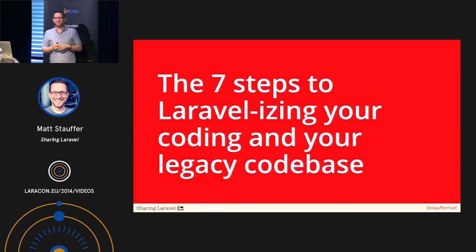Okay. 7 steps to Laravelizing your coding and your legacy code base. Now, I recognize that by calling this Laravelizing, someone might say, are you saying that Laravel is responsible for infrastructure patterns like DDD? No. I'm saying these are things we can learn from the Laravel community.